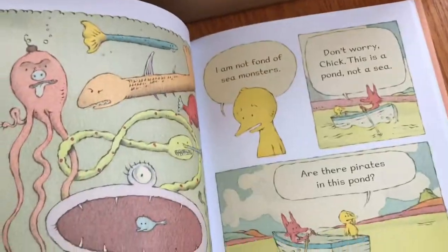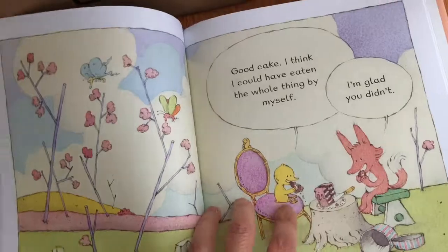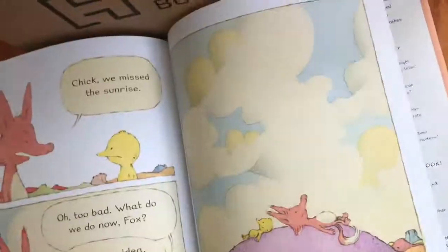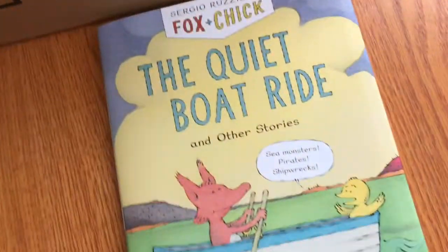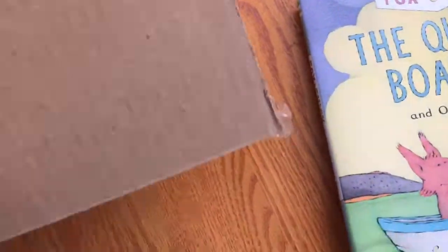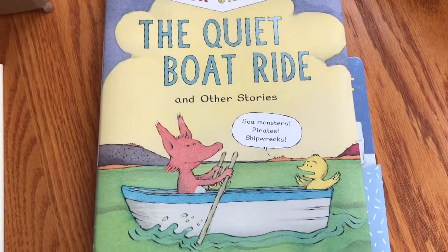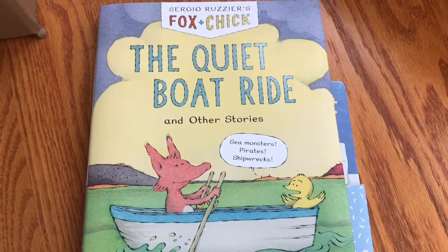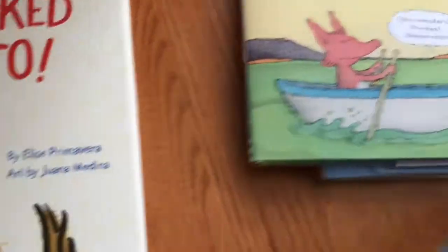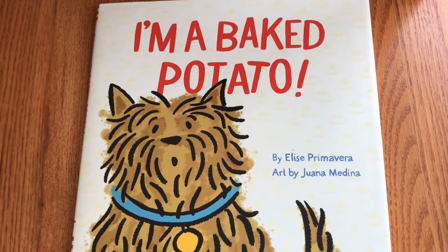And it's kind of a graphic novel format, which is also new because you don't see a lot of graphic novels for very young kids. But it sort of reads like a picture book, so I'm excited to read this. His books have all been really excellent, and I really do love this Fox and Chick series. Fox is sort of more circumspect and serious, and Chick is kind of this funny, out of control jokester.